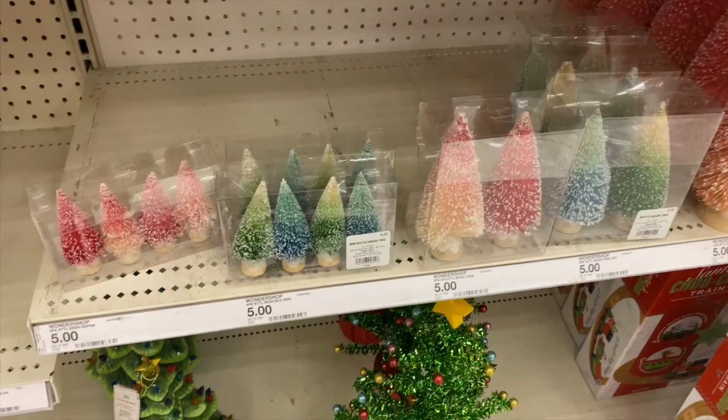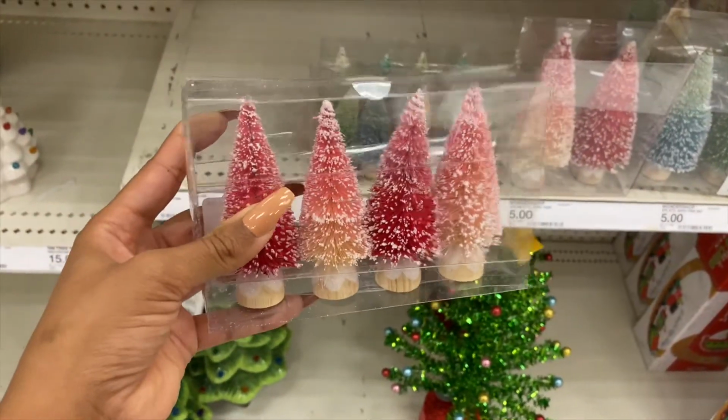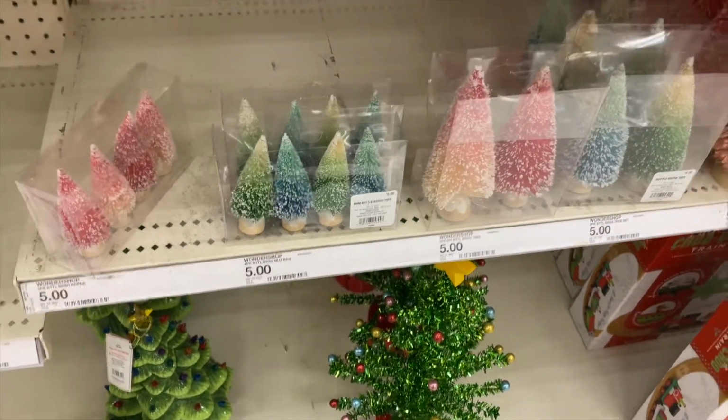These are the bottle brush trees I was talking about earlier. As you can see, they are 4 for $5. Definitely made a good purchase at 99-cent store.